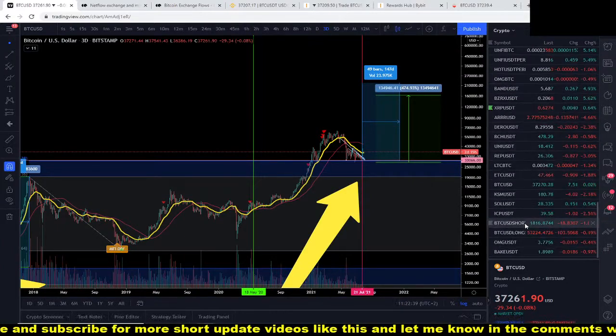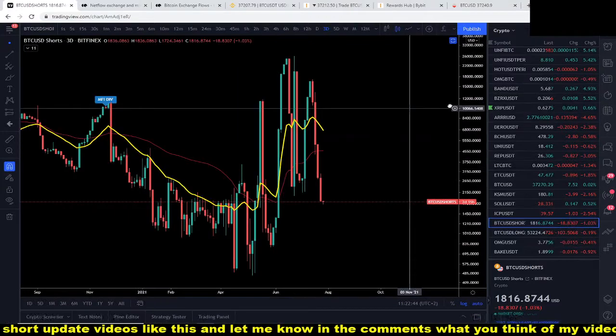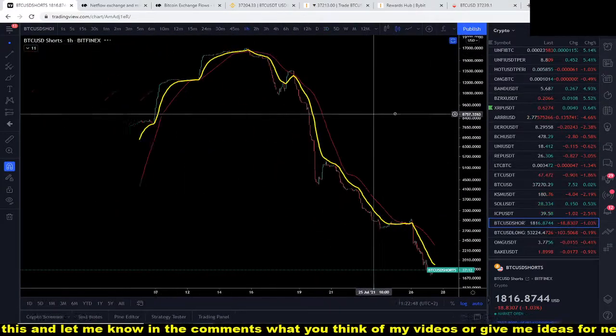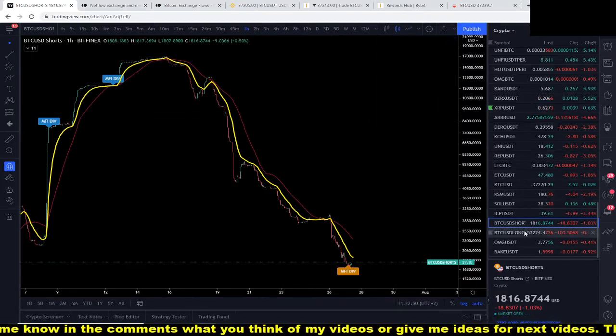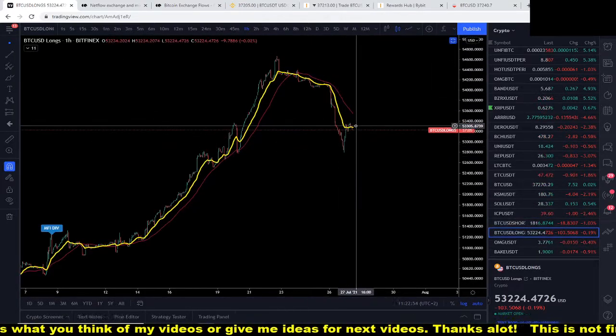So let's take a look at the shorts and the longs. These are the shorts. I'm going to take the 1 hour. So the shorts are going down. This is a very good sign, and the longs are going up a little bit.